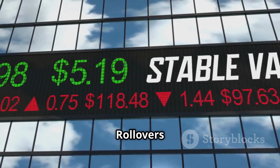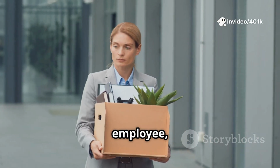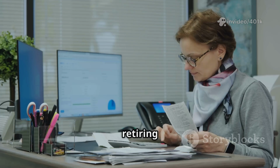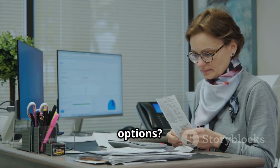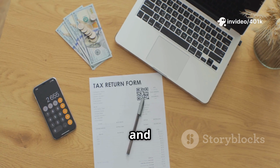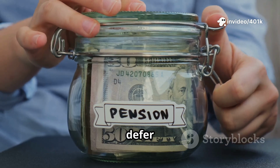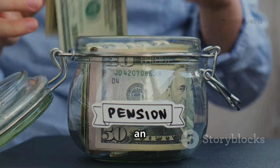Segment 1. Rollovers out: moving money without the tax hit. Picture this. An employee, Sarah, has just left the company after 25 years. She's not retiring yet, but she wants more control over her investments. What are her options? If Sarah doesn't want to cash out and take a tax hit, she can do a rollover. Rollovers allow participants to defer taxation by moving eligible account balances into another qualified plan or an IRA.